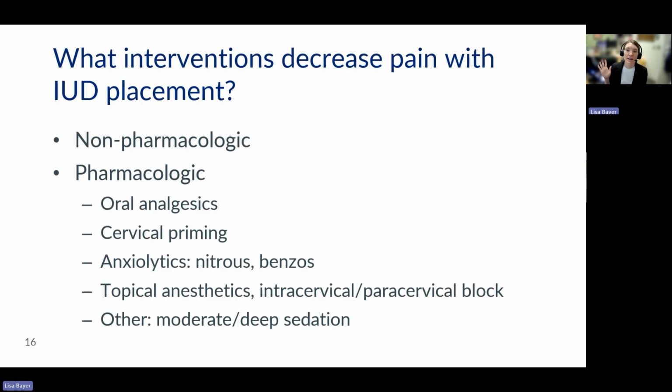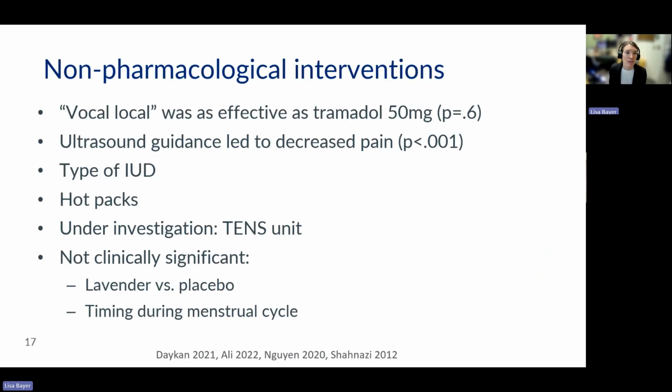As far as interventions go, we have lists of non-pharmacologic and pharmacologic options throughout the paper. We talk a lot about the use of our words really mattering a lot. In one study, the use of verbal local or Verbicaine was just as effective as using tramadol, which is an opioid-like pain medicine, in improving pain. And so that involves focusing the patient's attention, engaging them in conversation, talking to them in a soothing, reassuring voice, providing anticipatory guidance, checking in with the patient, making sure that they're safe to proceed. And so it is building that trust, which is so important.